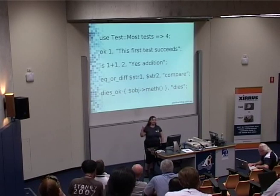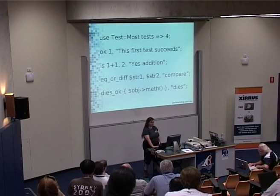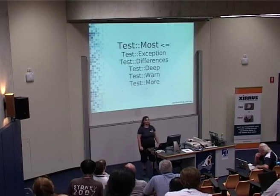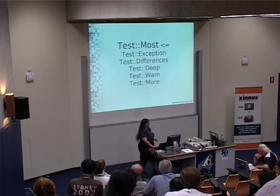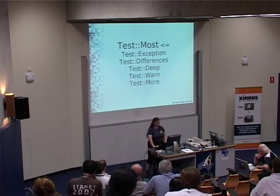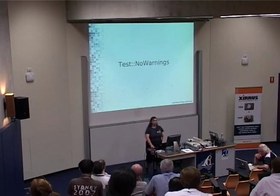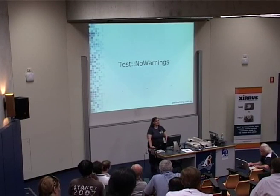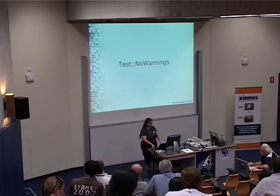There are lots and lots of different types of tests available. I strongly recommend writing more tests. Test::Most is an aggregation of the most popular test modules, and I've listed these all out here. Exceptions, differences, deep, warns, and more. And there's Test::NoWarnings as well, which allows you to ensure that your code does not emit warnings during the run of the test suite. Because if your code is emitting warnings, you are later going to fill up your log files, and that would be bad.